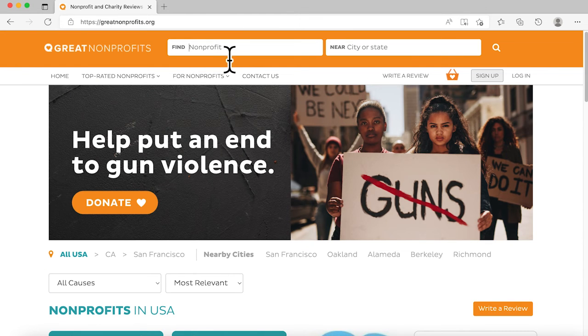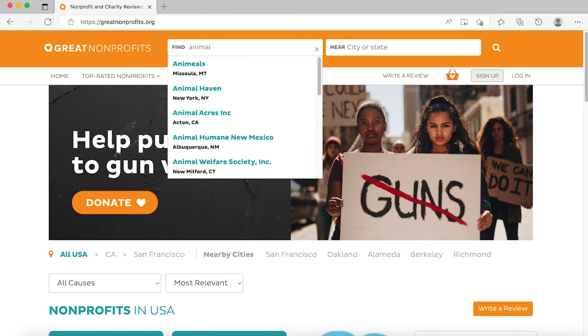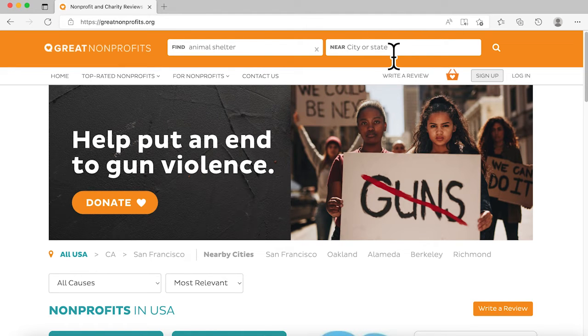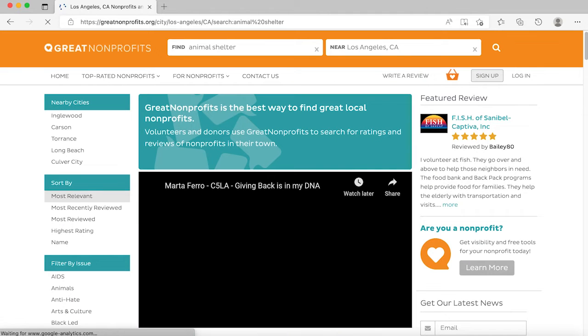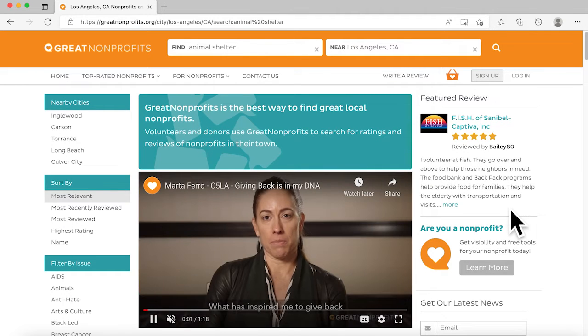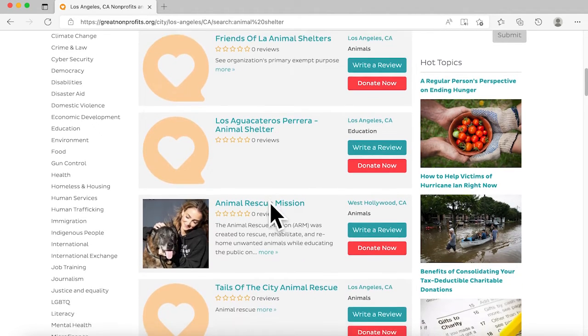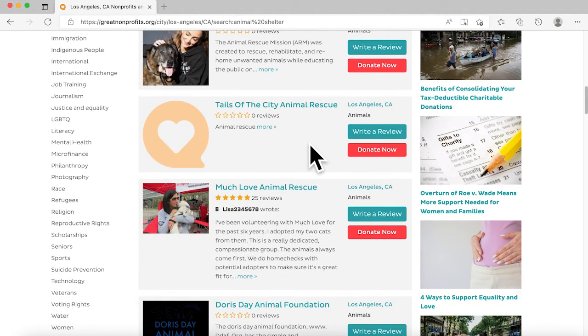But say I wanted to donate to an animal shelter near Los Angeles. I'll just type in those and do my search here. And here I can see all of the charities and nonprofits that match my search queries. So Friends of LA Animal Shelters, all of these things. And within here, we'll get a blurb about each one.